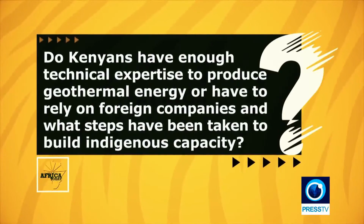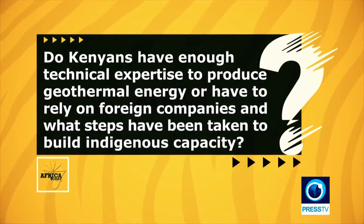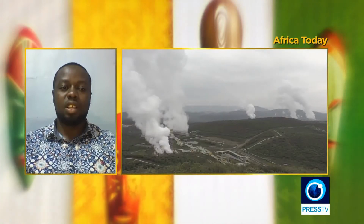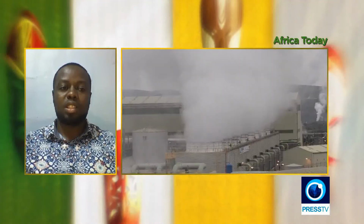Do Kenyans have any technical expertise to produce geothermal energy, or have to rely on foreign companies? And what steps have been taken to build indigenous capacity? Of course, Kenya does have technical expertise, and sometimes there are also partnerships with foreign countries to build the skills. Currently, Kenya is a hub for skills, capacity, and technology transfer, and it boasts a Geothermal Center of Excellence, the Geothermal Development Corporation's in-house training facility, founded as a response to an existing regional skills gap in the geothermal energy subsector.